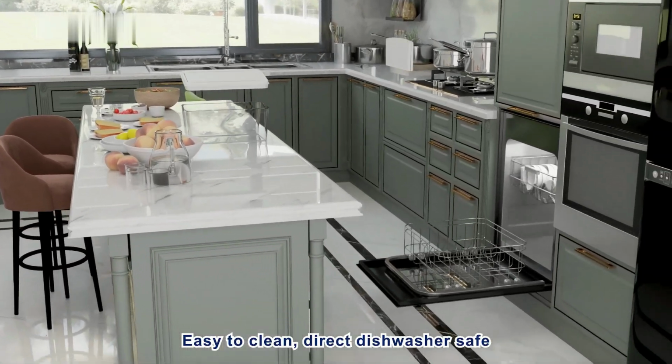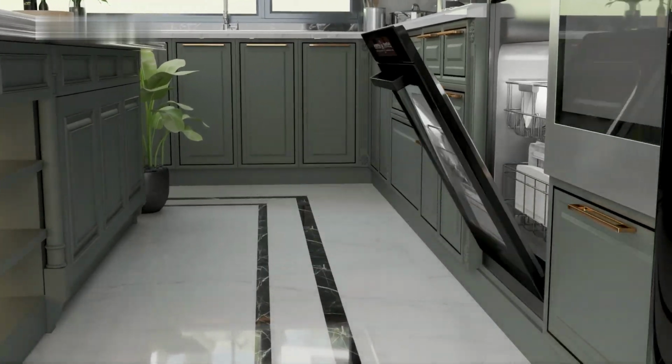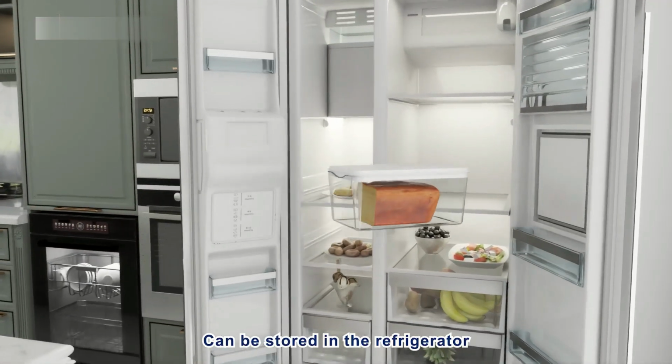Multifunctional bread box. In order to better use with our pull-out bread slicer, we have a 9-liter large-capacity bread box for you. It is made of transparent premium materials.